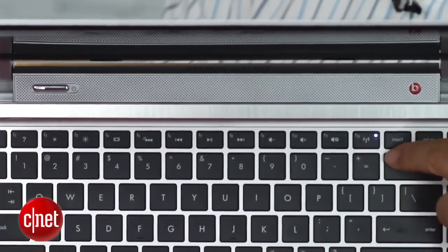Hopefully that gives you a little bit of a clear idea of what the budget landscape looks like right now, and a pretty good budget choice in the HP Envy 4 1015DX. That's the configuration model for this.